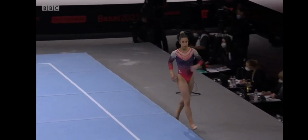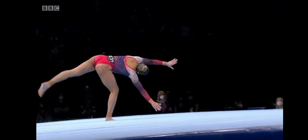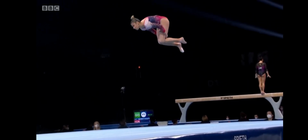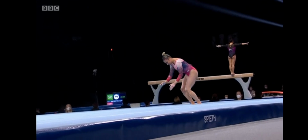Well, what a routine. I mean, goodness me, it was kind of the routine of a life to try and get a medal here at these European Championships in the all-round competition. That was the fourth of 4 pieces of apparatus, and, well, she was in 3rd place after the last piece, so what will the next 10 minutes or so have in store for her?